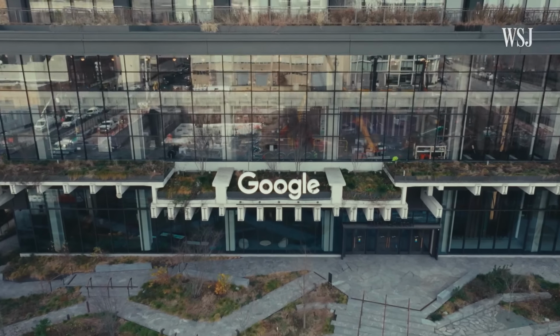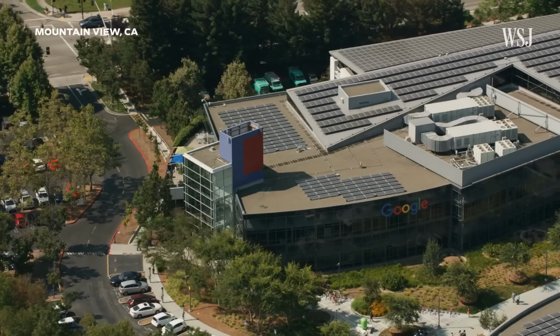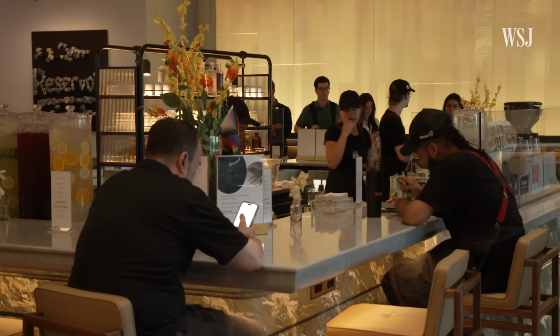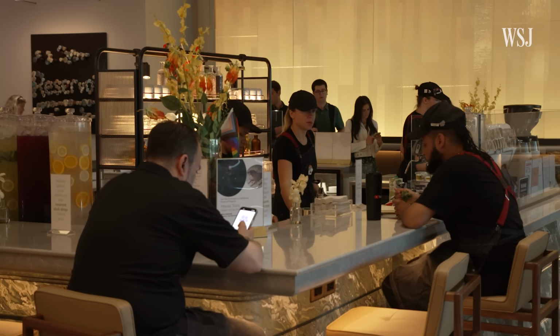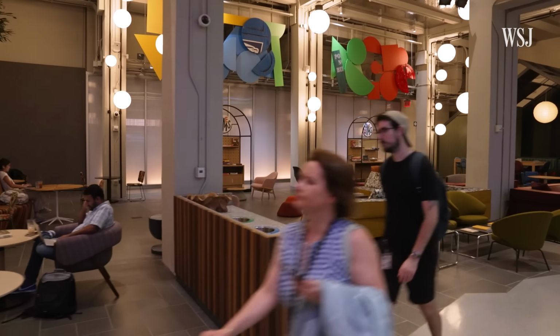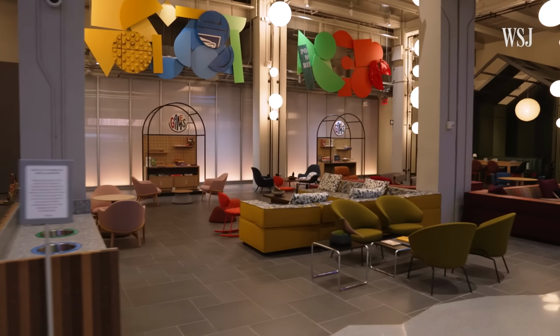One of the biggest differences in this office and Google's other US locations is who works here. The building was built around the needs of our global business organization. These are business professionals. So not engineers. Not engineers. Okay. So what do these teams need? Lots of places to meet their clients.